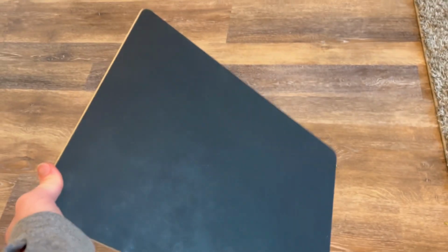Here is the Crate and Barrel chalkboard that I found. I don't have a specific plan for it yet, but I figure I can put that literally anywhere. So that'll be a cute addition when I figure out what exactly to do.